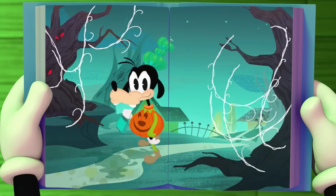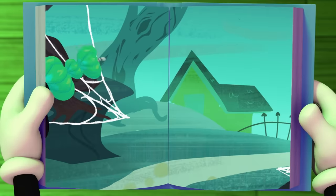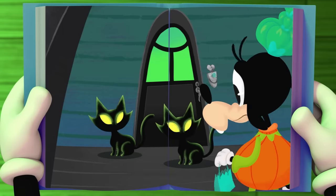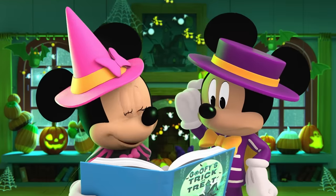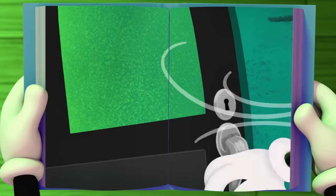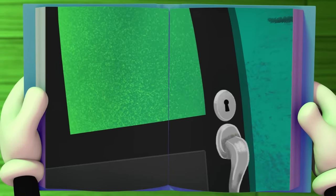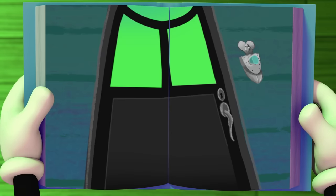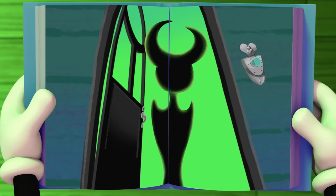He walked through cobwebs, past a bevy of bats. Approaching the door, he saw two big black cats. Will Goofy get his treats? I sure hope so. The wind howled as he knocked. There was no turning back. The door opened and there stood Scarabelle, all in black.